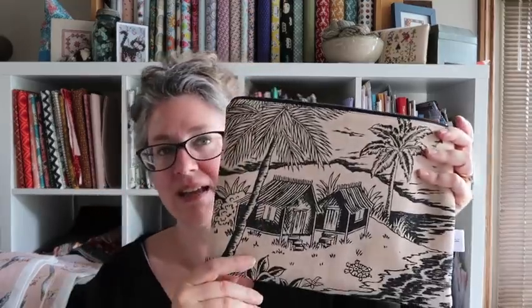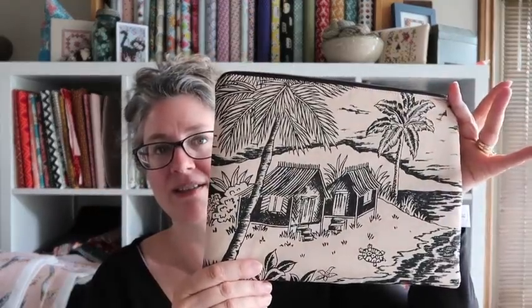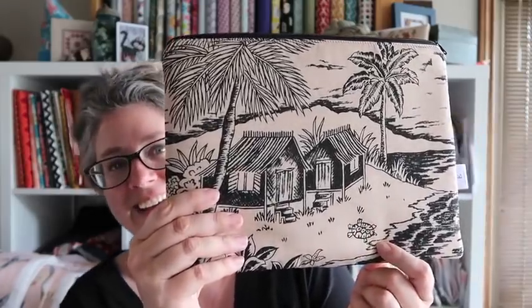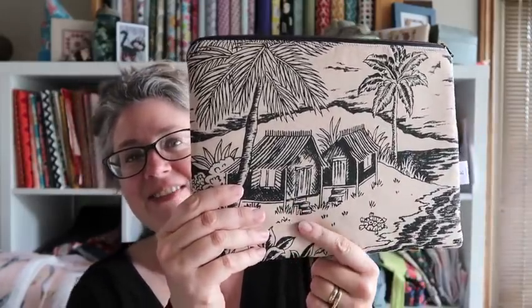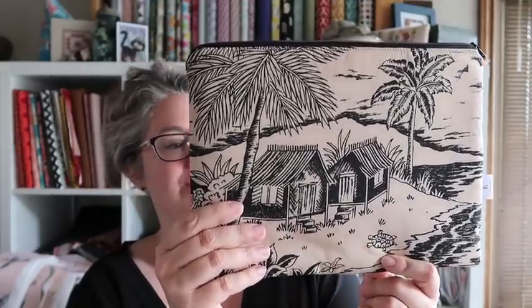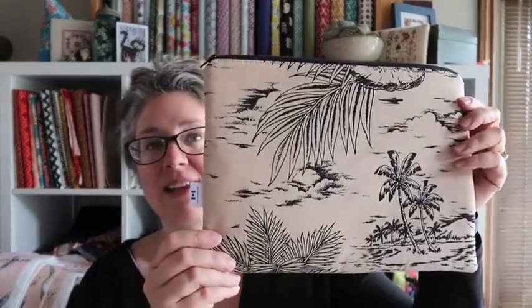Fingers crossed it fits. I haven't tested it out yet, so when he gets home, he can try it out. So there's the front panel. My friend Mike pointed out that the turtle is huge in relation to the size of the little houses there. The turtle is huge. Tortoise? It's a giant tortoise. I'm good with that. And there's the back.